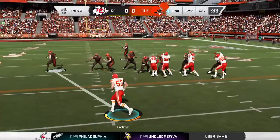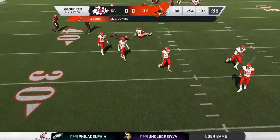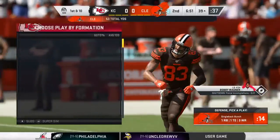Now it's Luck off the bootleg. He's got the 1st down and more inside the 40. And he'll be brought down with a 1st down as the tackle's made at the Chiefs' 39.